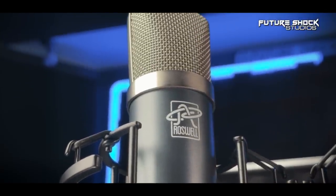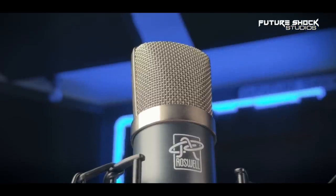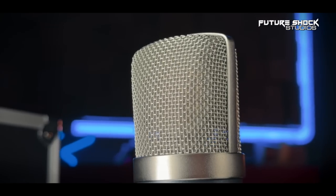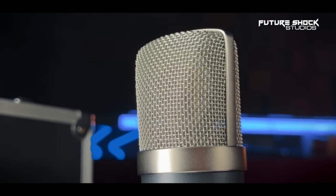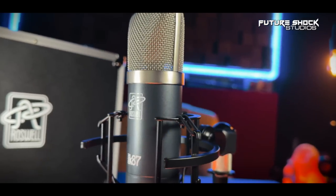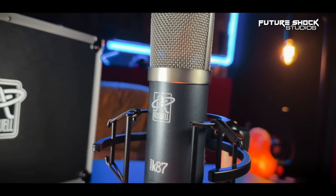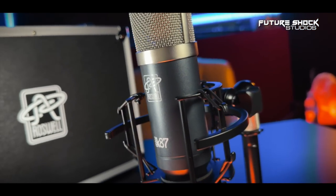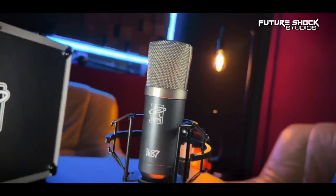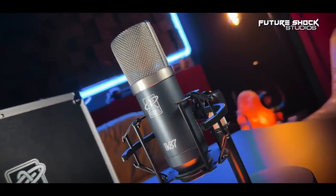At the top, you'll find a firm nickel grille, protecting the ultra-thin, gold-plated, large diaphragm 34mm K67 capsule. It has a pristine, transformerless circuit designed for transparency, low noise, and low distortion. You get audiophile-grade components throughout the signal path. The Mini K87 has a very natural, uncolored sound with an almost flat frequency response, with a high sensitivity of 18 millivolts per pascal, low self-noise, and very low distortion.